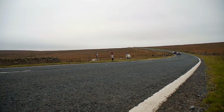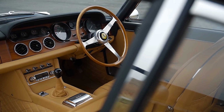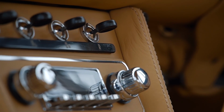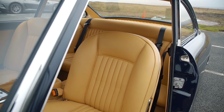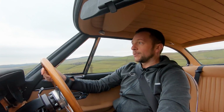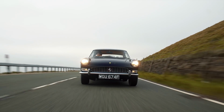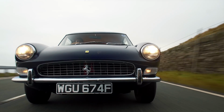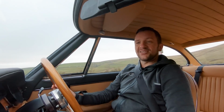Much like the GTC4 Lusso, this was also the height of technology. You could have optional air conditioning, power steering, it has electric windows, and it was a quick car for its day. These have about 300 brake horsepower, which I'm starting to use right now as we just overtake something, and you're still good for about 150 miles per hour in a 4-seater from 1966.